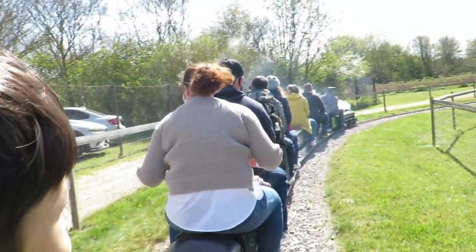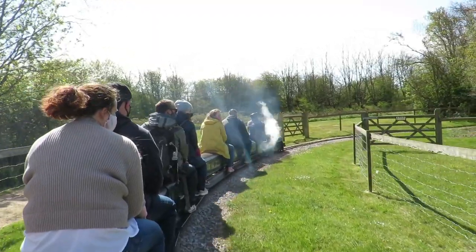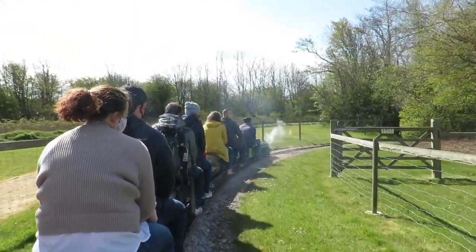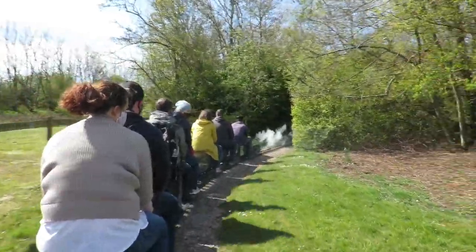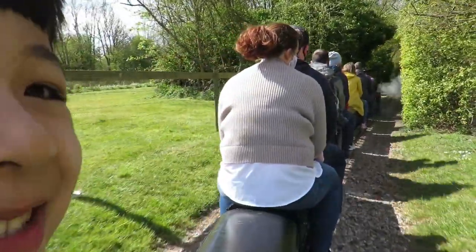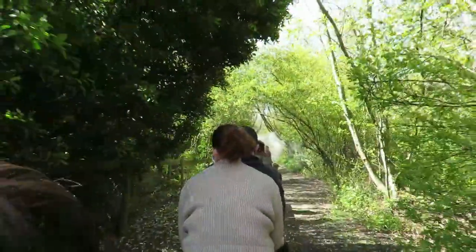Look at the front of the steam locomotive. This is fun. And it's quite smoky because of the steam locomotive. Okay, let's go here. It's like going into a forest. This is quite fast. Woo!